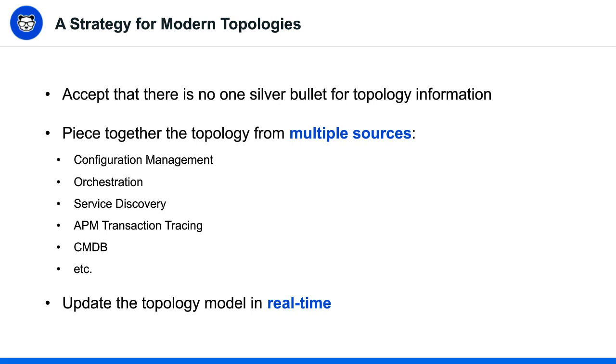And thankfully today, as part of the acceleration of IT, we have these great sources of truth about the topology of our infrastructure. We have configuration management tools, right? Everyone uses some sort of Chef, Puppet, or Ansible that can help you understand what software is running on what servers. You might have some orchestration tools like Kubernetes or Terraform that will tell you what the different regions, availability zones, and clusters are for different servers.